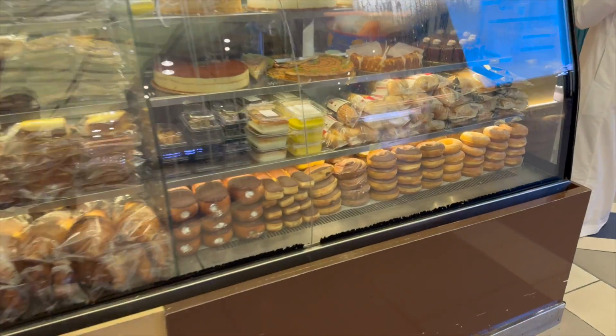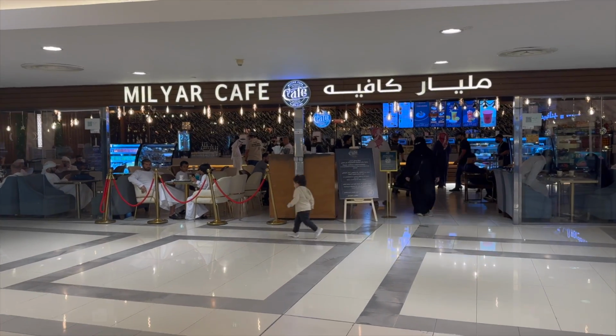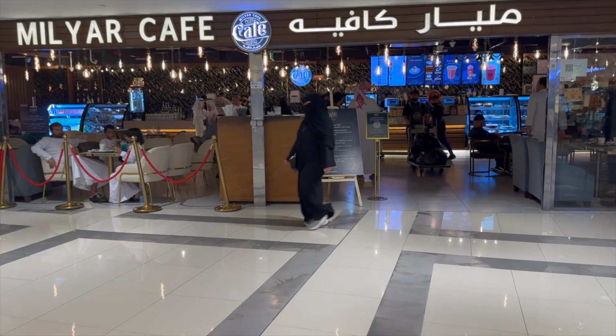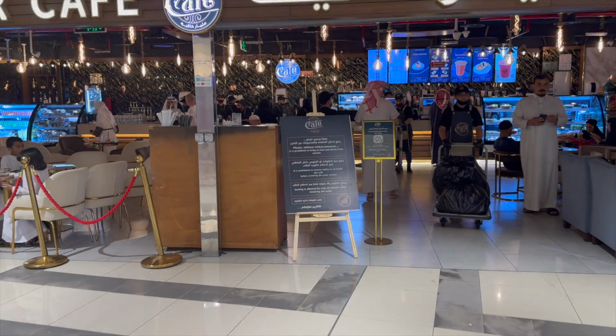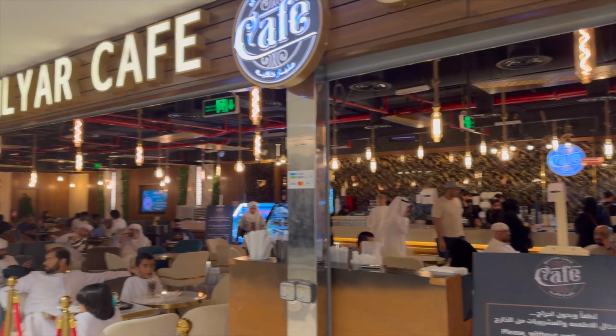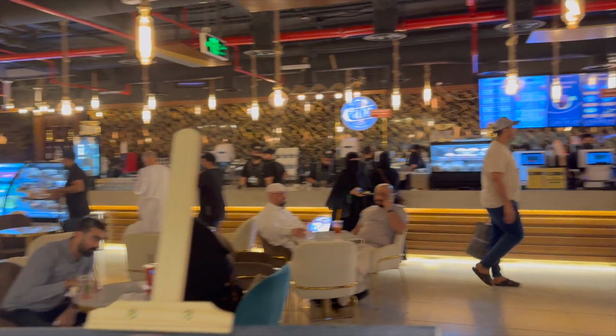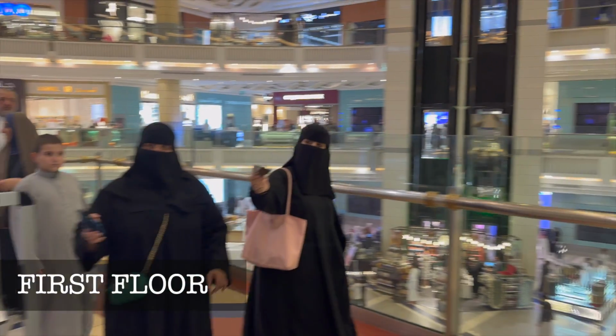So we just saw a stand selling dates, and we also have another stand here selling donuts, pastries, cakes, sandwiches. Moving to the back of the ground floor, we have Milyar Cafe. This was quite a popular cafe. They sell a lot of hot and cold drinks and also quite a lot of pastries. The cafe did have a time limit to how much time you can spend in it. I think that's just because of how busy this cafe actually is. But if we move further along the ground floor, there's also a Dunkin' Donuts right at the back. So this is a little bit of a quieter area.